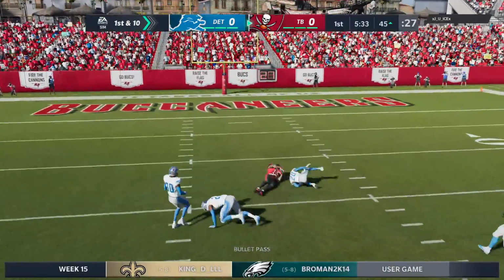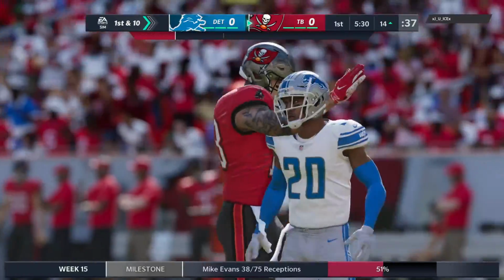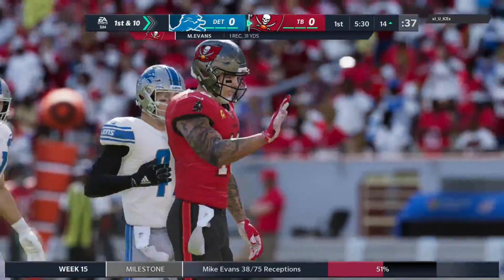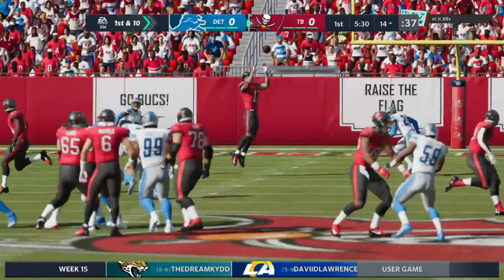Oh, he's going to... This is caught inside the 15. And all the way inside the 15 before they drop it. It'll go as an impressive 31-yard gain.